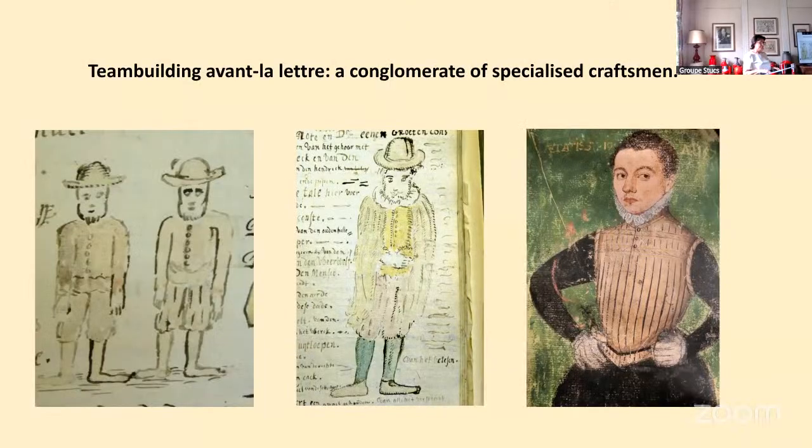Team building avant la lettre, or a conglomerate of specialized craftsmen. That the making of domestic furniture with sculpture in the southern Netherlands was extremely complex is beyond dispute. This given the strict craft regulations regarding the capacities of the many craftsmen and the protection of their employment.